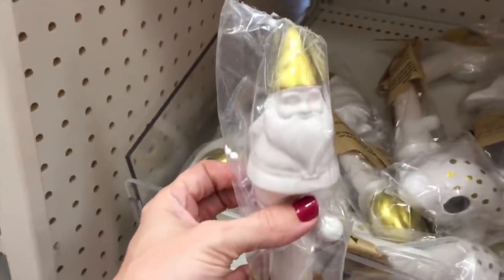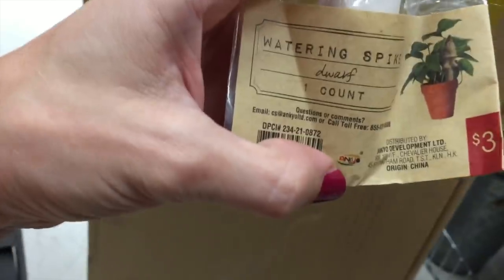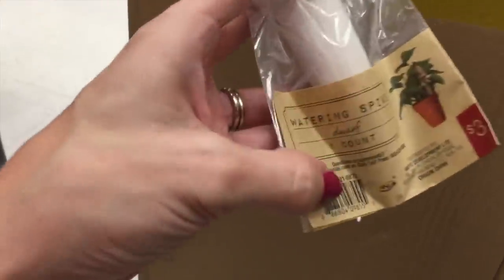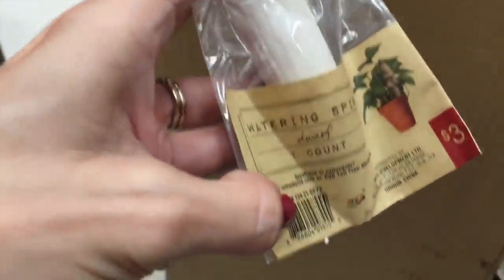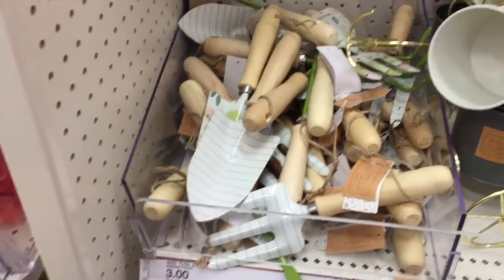Stop it right now. It's a gnome. What? What do I do with this? Okay, hold on. Slow down. I'm too excited. Watering spike. This is a watering spike? What does that even mean? I don't even know. It's $3 and I want it. They also have a snail and a bird. So there's that. Did I skip these over?